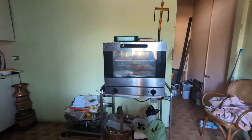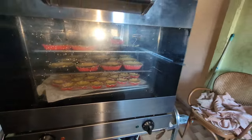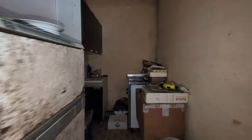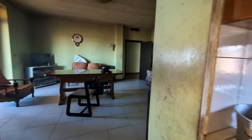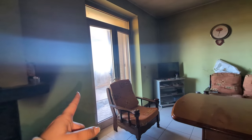Looks like she's cooking something. She's making pastries or something. And then we have like a pantry here. Oh, you guys, it's so windy outside. Now I will go over there to show you the terrace.